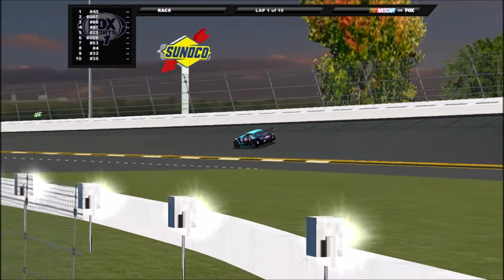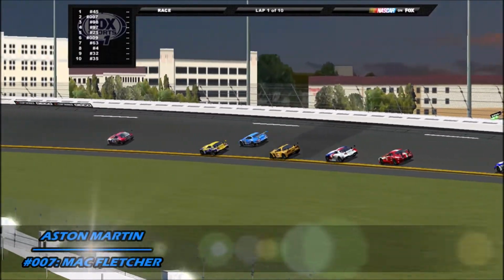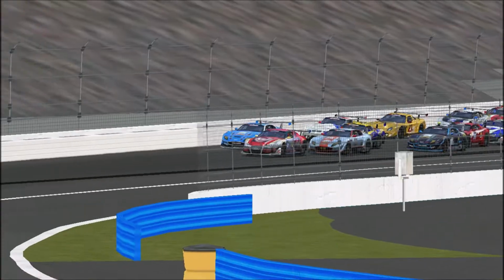BMW and an Audi going side by side right there. There's Mac Fletcher in the 007. He lost a ton of. Let's look at this start one more time.